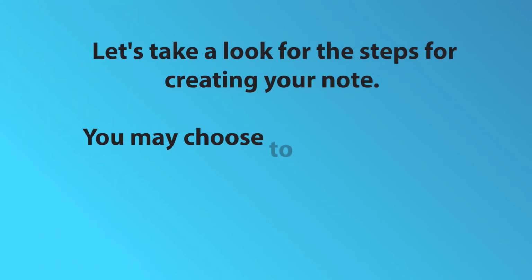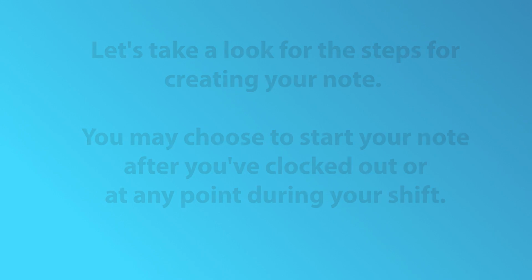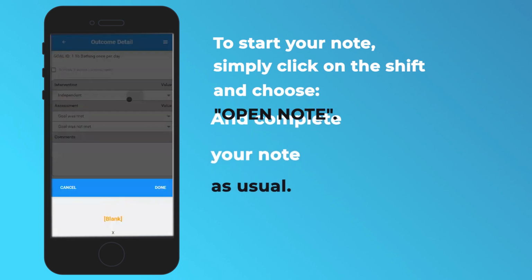Next, let's take a look at the steps for creating your note. You may choose to start your note after you've clocked out or at any point during your shift. To start your note, simply click on the shift and choose Open Note. And complete your note as usual.